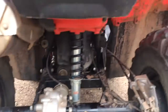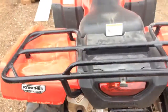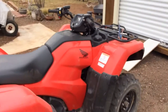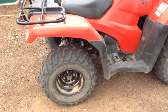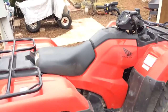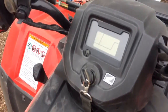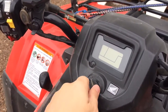Obviously I need to wash it, but I just got back from a ride and thought I would just show how it's looking. This is generally how it looks, I guess, because I ride at least once a week. And let's do a little startup so you can hear it at this point. Oh, I failed to mention it has power steering as well. Love the power steering.